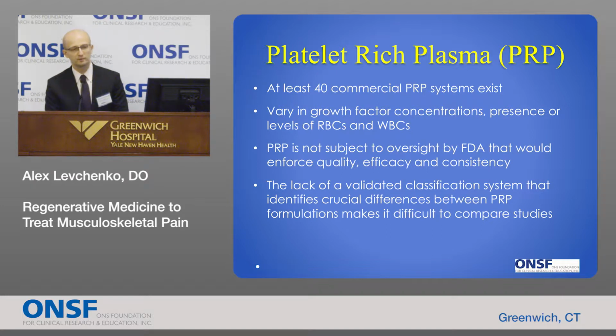There are about 40 commercial PRP systems on the market right now, and probably more being added as we speak. The preparations vary in growth factor concentrations, the presence or levels of red blood cells, white blood cells, and the actual platelets. The fact is that PRP, and in fact any regenerative medicine, is not under oversight by the FDA. There is no one to enforce quality, efficacy, or consistency of the formulations being used. That presents a problem, because when you look at the studies and outcomes, it's very difficult to compare one study to another, because of all these different formulations and inconsistency in how much of the good stuff or the bad stuff you have in there.